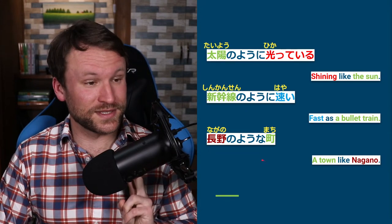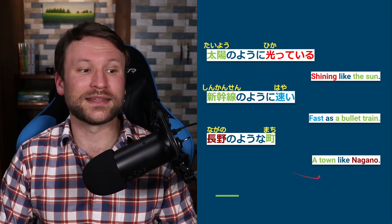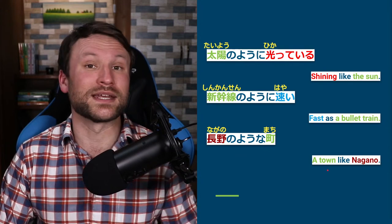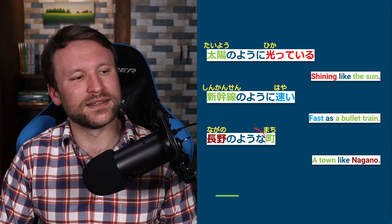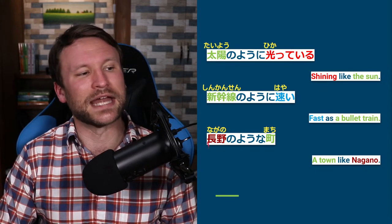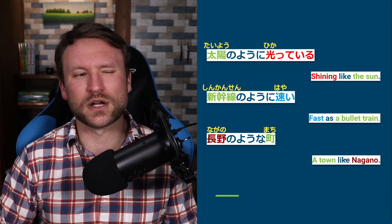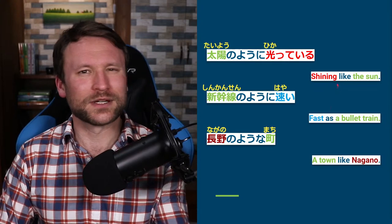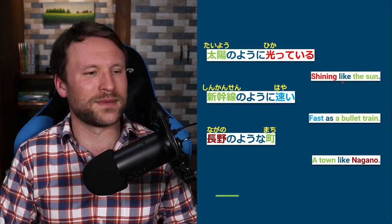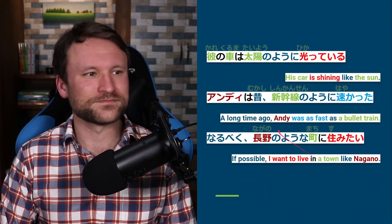For two nouns now, we're going to have the na particle. So 長野のような町. A town like 長野. So basically this is less like a metaphor and more like placing this within a category. A town like 長野. So that's no longer a metaphor, but is metaphor the word I'm looking for here? Can someone confirm that? I feel like metaphor is the right word, but sometimes I mess up my English. But this is not a metaphor.